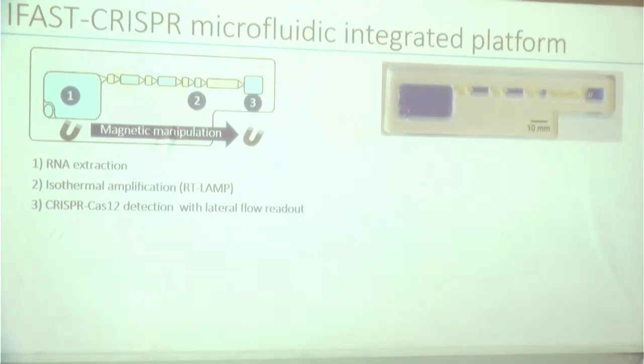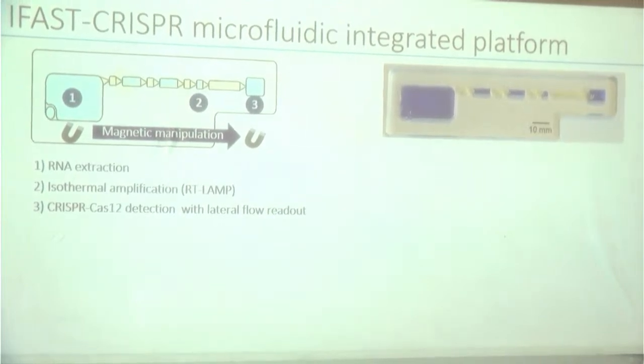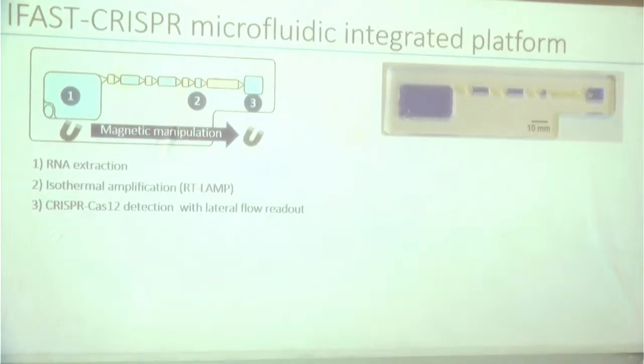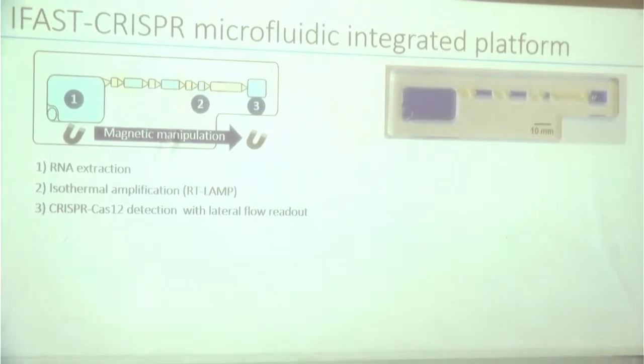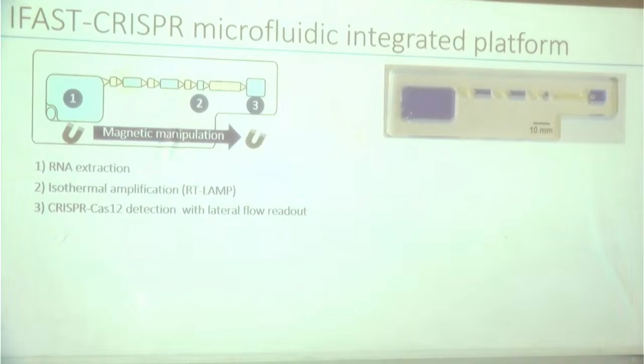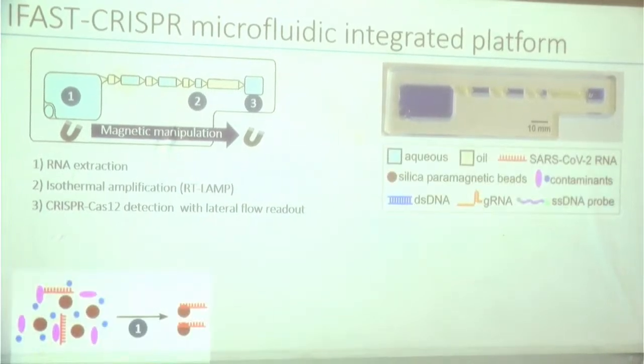You may only be able to do it in mainstream labs where you have centrifuges, expensive equipment and thermocyclers, and so on. So here, our chip is able to do these steps. You can do DNA extraction, you can do amplification on chip, okay? And you can do detection on chip. So that's a big benefit that can help you to achieve the REASSURED criteria.